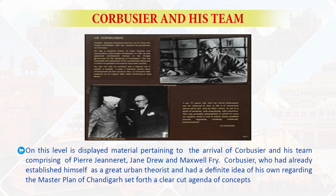On this level, displayed material pertains to the arrival of Corbusier and his team comprising Pierre Jeanneret, Jane Drew and Maxwell Fry. Corbusier, who had already established himself as a great urban theorist and had a definite idea of his own regarding the master plan of Chandigarh, set forth a clear-cut agenda of concepts.